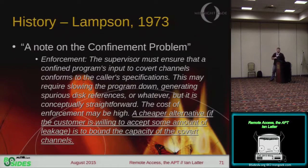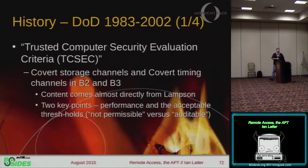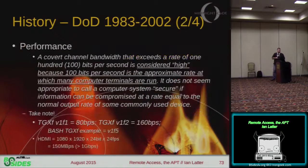Butler Lampson in 1973, this is the world's oldest zero-day, was looking to restrain data being transferred between people of different classifications. His conclusion was that it's probably cheaper to accept the risk and try to bound the capacity than to bound the capacity of all covert channels. His material became part of TCSEC, the DoD specification. So B2 and B3 trusted systems said that a high covert channel bandwidth was probably 100 bits per second, because 100 bits per second was considered a useful terminal. So if a terminal is leaking at the rate of a useful terminal, it's probably not a secure terminal.